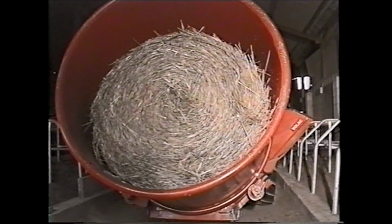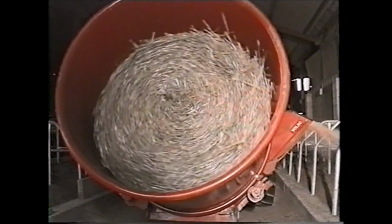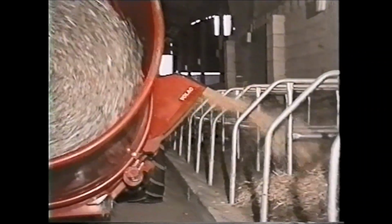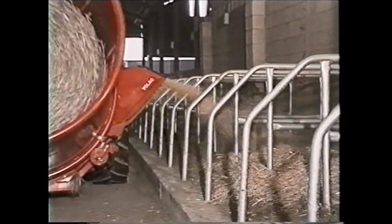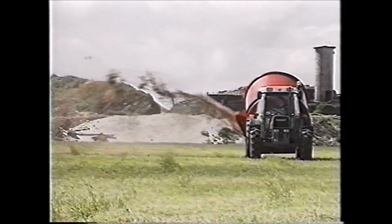Not only does the Silochop save time and energy, but it's also a very versatile multi-use machine. The Silochop is equally at home chopping and dispensing root crops, hay, straw or even paper. For example, it really does make bedding cubicles a piece of cake. Straw can be chopped and dispensed up to a distance of 30 feet, ideal for bedding down yarded cattle.